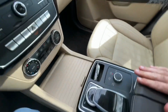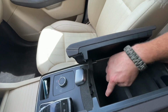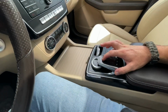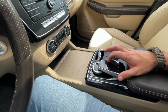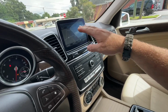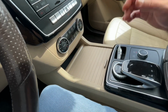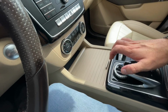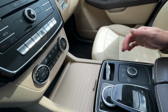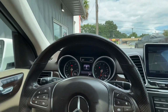Very clean. I like how you can open these up. There's plenty of storage down there. You got 2 USB ports down there. That's kind of cool. And then this right here is kind of like a mouse. You can control and move your finger around to select things on the screen. You also have a back button here. You can press down on that knob to enter, or you can turn the knob to select things. And then this right here is sport, comfort mode, snow, things like that, with the suspension and all. So, not bad. This is a really beautiful car.